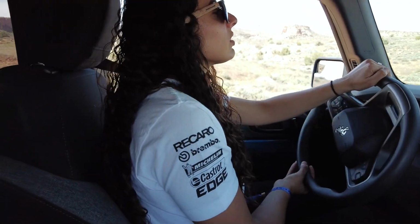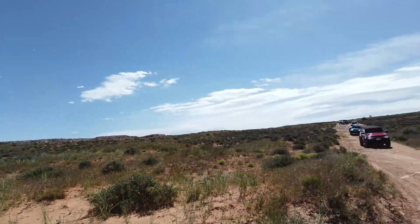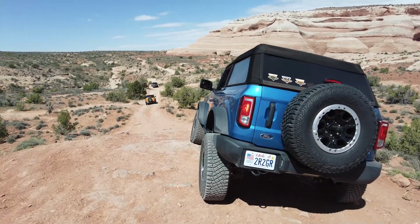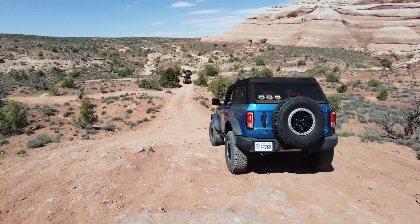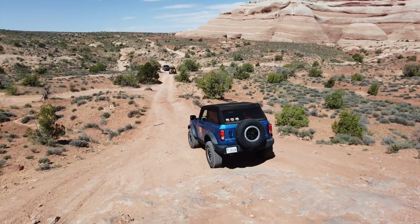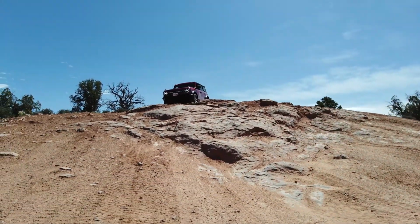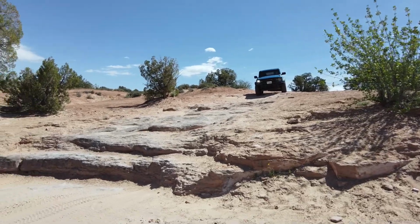So Nicole's driving right now. All the Broncos behind us. Good job! Now, this may not look bad on camera, but that's pretty high up there. All right, Nicole, looking like a rock star in the two-door. Come on with it, friend.